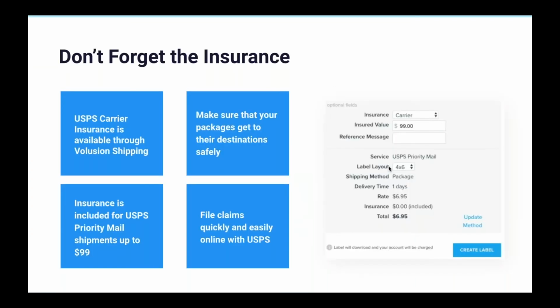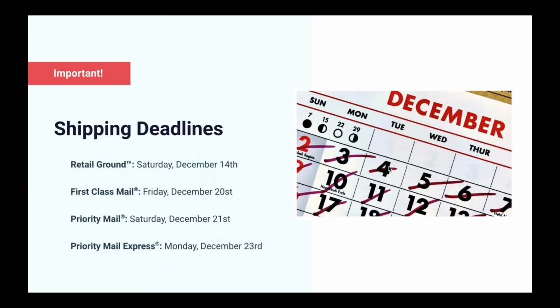Yeah, but definitely be aware. You want to make sure that your package is getting there before Friday on the 20th, so that way it gets to the recipient by Christmas.